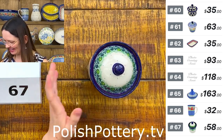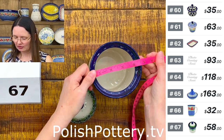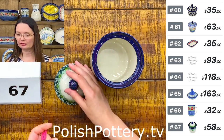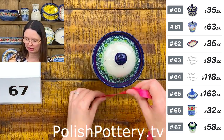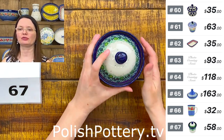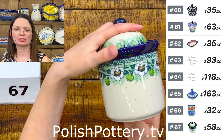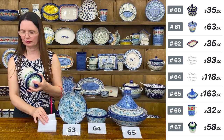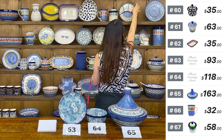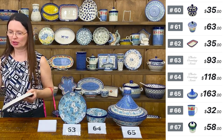So here we have, I need to measure it on top first. 4 1/2 in diameter on top, without the lid. And with the lid on, it's going to be 6 1/2 tall. $58, number 67. And then divided plate with Crazy Daisy.